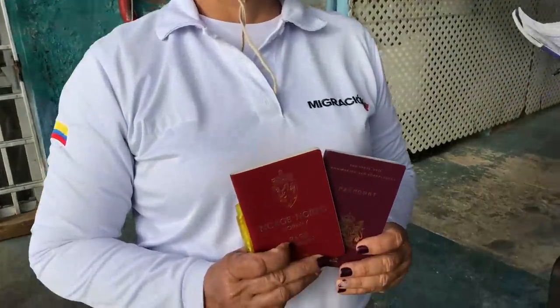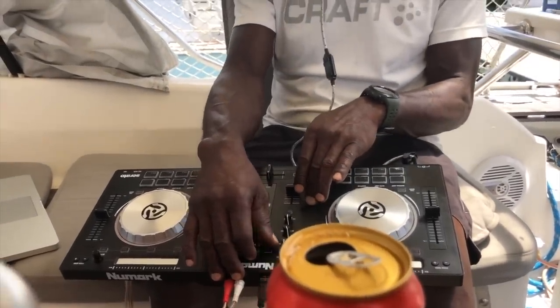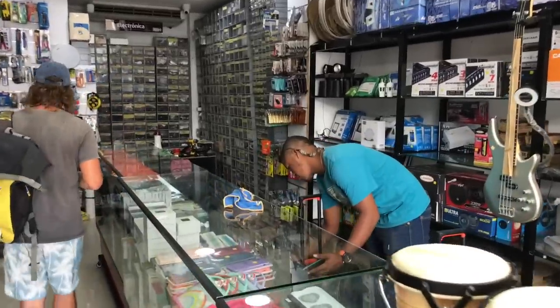Once our paperwork was done, I had a last minute shopping to do for my DJ friend waiting in Panama. He wanted the same sound speakers as I have, so I'm picking up a pair for him at one of the music stores here.